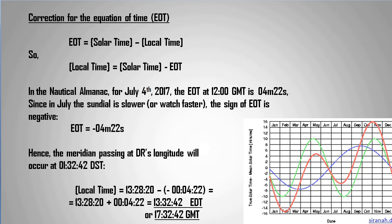We just follow the same process, go to the Nautical Almanac, and look up the equation of time. It is negative for July 4th, so to the time that we have previously calculated, 13 hours 28 minutes and 20 seconds, we just have to add 4 minutes 22 seconds, which computes to 13 hours 32 minutes and 42 seconds EDT, which, if you have the GMT time on your watch, would be 17 hours 32 minutes and 42 seconds.